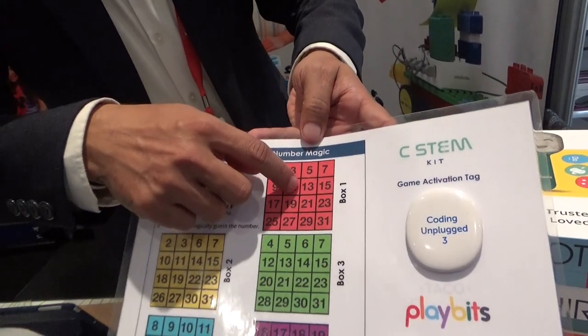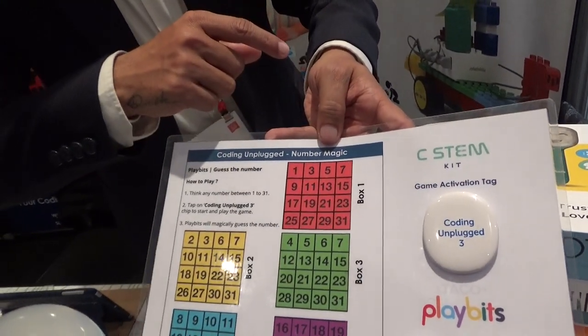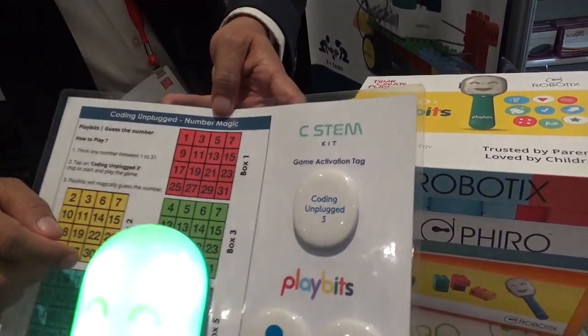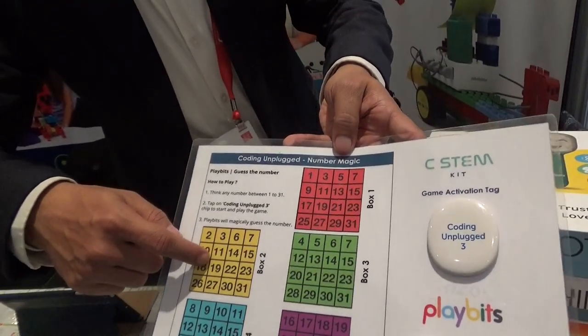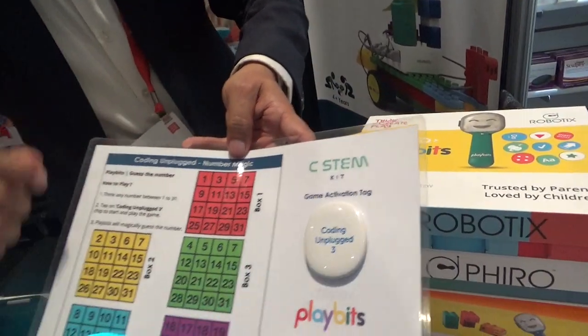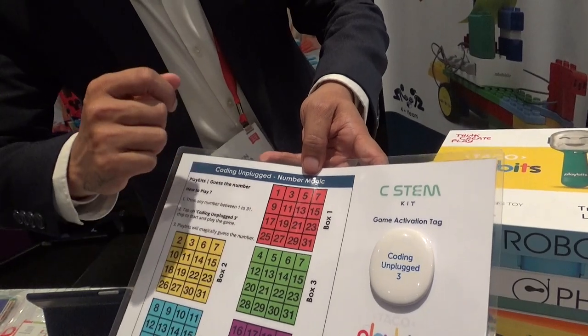Look for the number in box 1. Is it there? Yes. Tap it here. 1 is yes. Is it there in box 2? Is the number in the second block? Yes. Is it there in box 3? No.